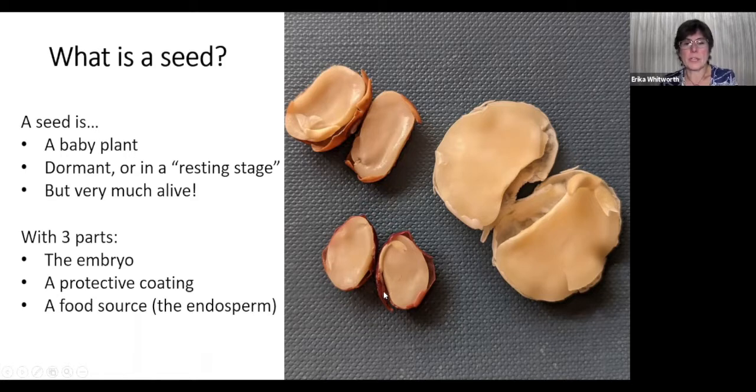They would have a little protective coating. These have thin little shells on them. And the rest of this whole business here is a food source, called the endosperm, but a food source for that tiny embryonic plant that's right there.